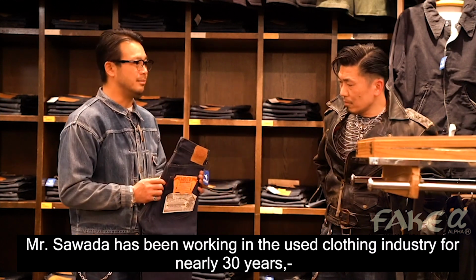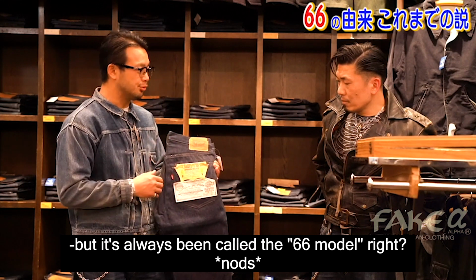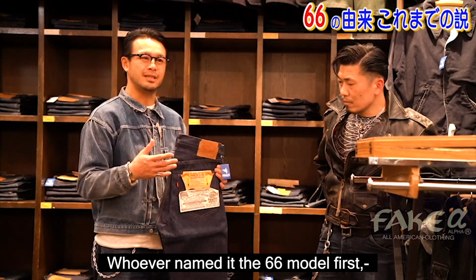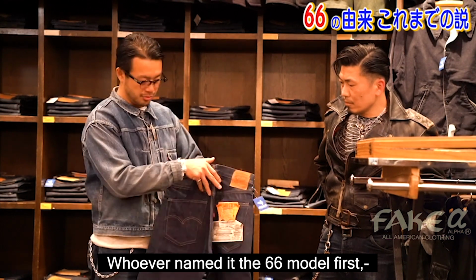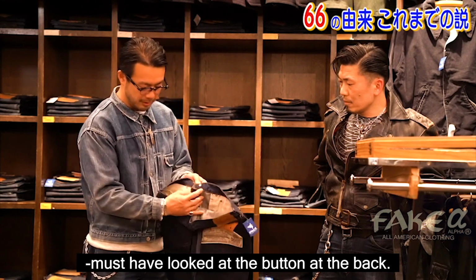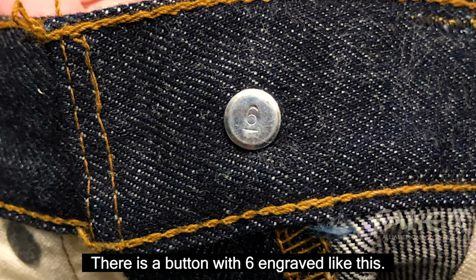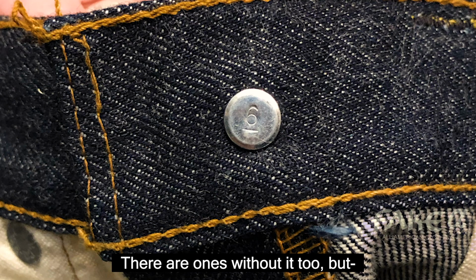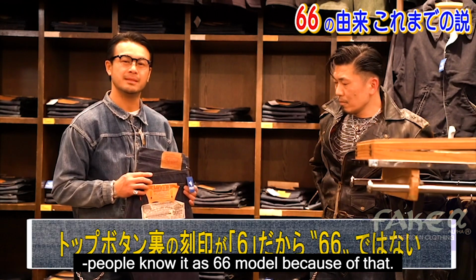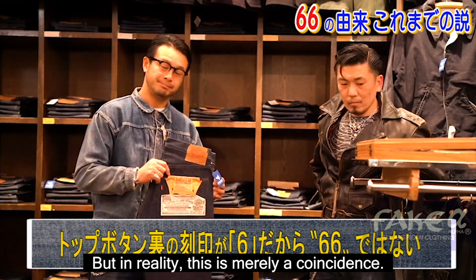Mr. Sawada has been working in the used clothes industry for nearly 30 years, and it's always been called the 66 model, right? Whoever named it the 66 model first must have looked at the button at the back. There is a button with a 6 engraved, like this. There are ones without it too, but people know it as the 66 model because of that. But in reality, this is just a mere coincidence.